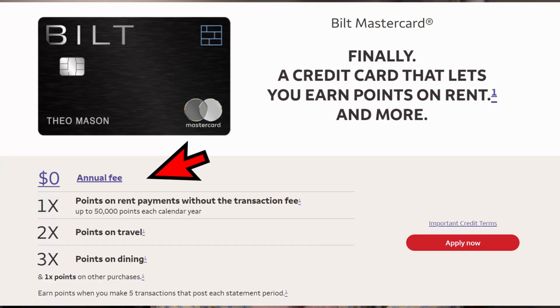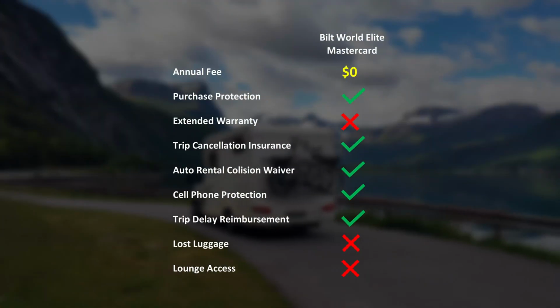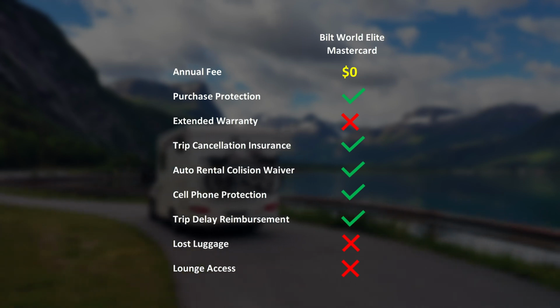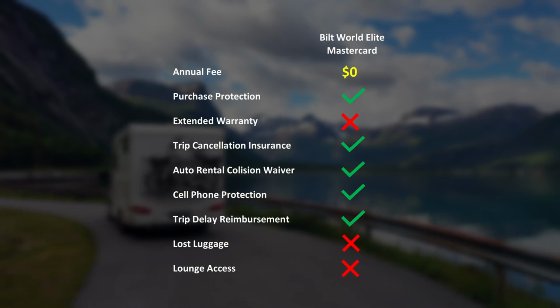This card has a 0 annual fee and gets 3x points on dining, 2x points on flights, hotel, and rental cars, and everything else gets a single point. Not only are the points on rent a plus, but this card offers great additional benefits for having no annual fee. It has purchase protection up to 90 days, trip cancellation insurance, cell phone protection up to $800 an incident, and trip delay insurance up to $200 a day.